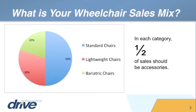Your wheelchair business is your core referral business, what you're getting from the hospital referrals from your physicians. But you should be able to add 50% more dollars in revenue if you add the appropriate accessories. And at Drive, we put together some sales tools to make it very simple and easy for you to do that, which I'll be showing you later on in this webinar.